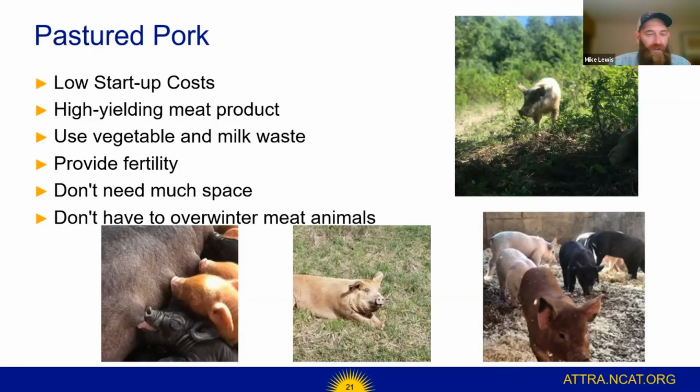I'm excited about the opportunity to be here with you all today to talk about potentially integrating pastured pork on your farm. My family and I have been raising and breeding hogs for a little over 10 years. I have listed here some of the main reasons that we actually decided to introduce them into our system.